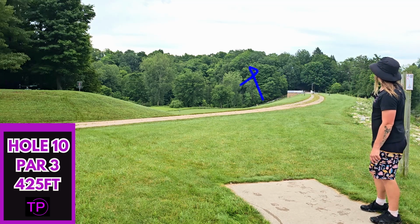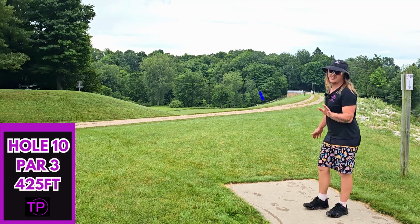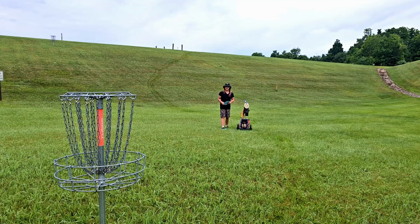Get over. All right, that'll work. Played it a little too safe, I think, but we'll take that. Did come up quite a bit short. I do think I should have played a little more aggressive on that shot, but hopefully we can knock this putt down, probably around 30 feet.